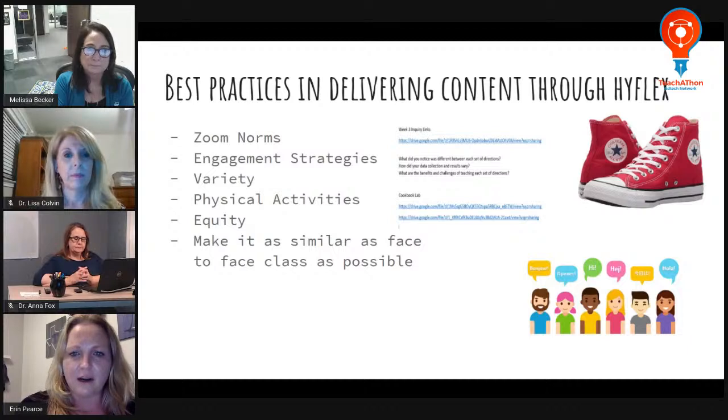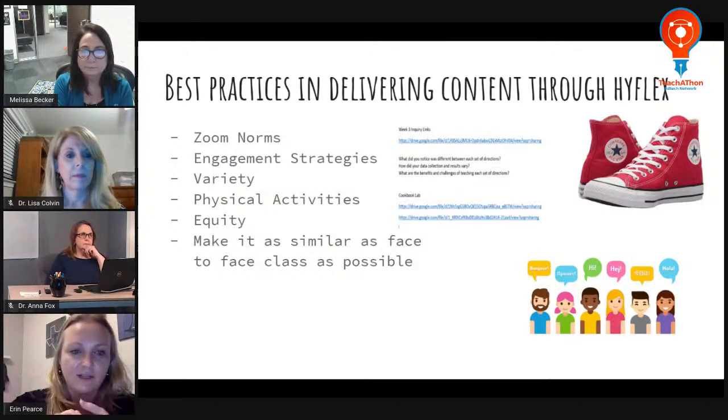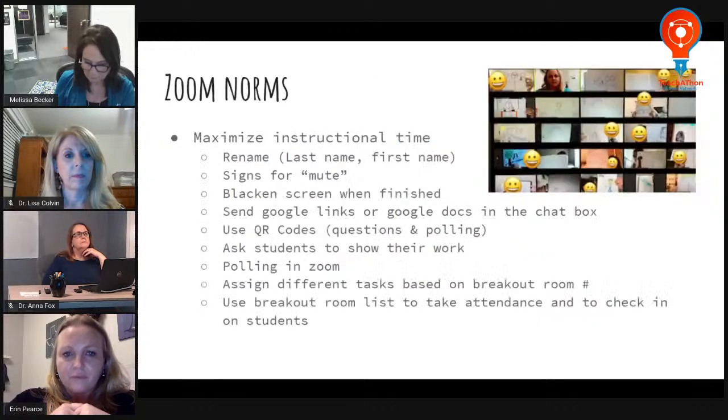You can see right here what I typically do when delivering content through Zoom. I create links ahead of time, in a Word document, that I can just copy and paste into the chat box. My students can automatically click on the link and do what they need to do, whether it's in their breakout rooms or an individual assignment. You can go ahead and go to the next slide.